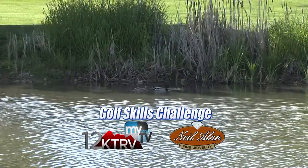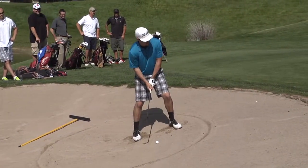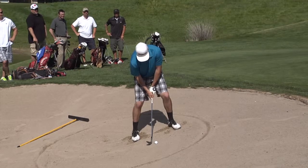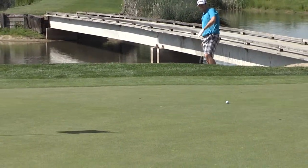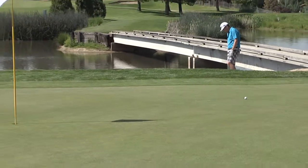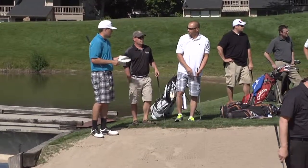All right, Team End Zone will lead us off here in our sand shot today. Ian Smart digging in. He gets it out, gets it up on the shelf. Doesn't get much rollout, but he will score points there. And 16-4 for Ian, good for 7 points for the end zone.